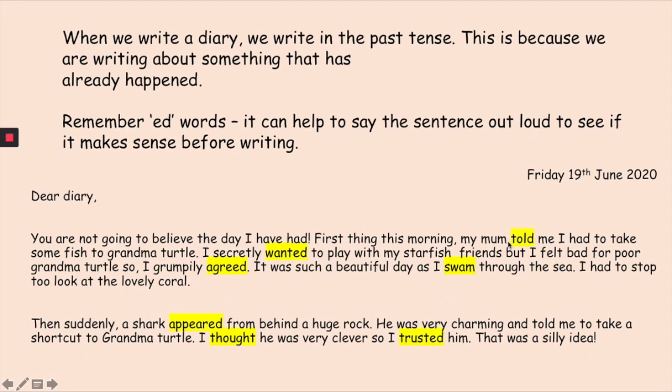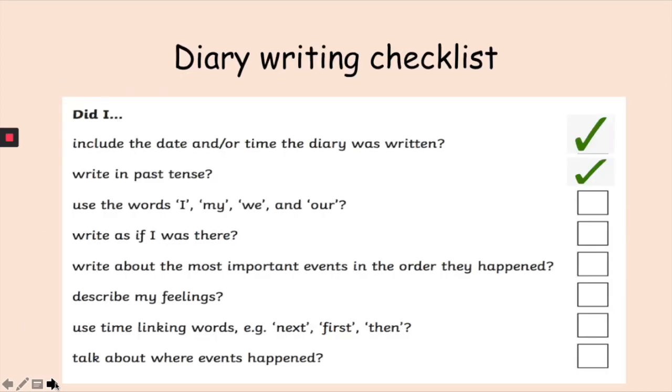So told is past tense because it's already happened. Someone's told you something, they are not telling you right now. Wanted, we've got our ED verb. Agreed, our ED word. Swam, because you're not swimming right now. Timmy swam through the sea. Appeared, another ED word. Thought, so you're not thinking right now, you thought it before. And trusted, another ED word.